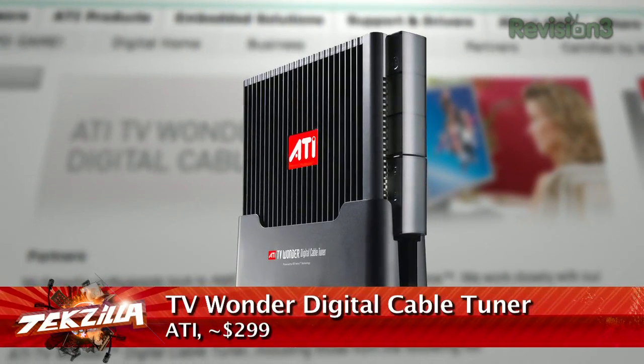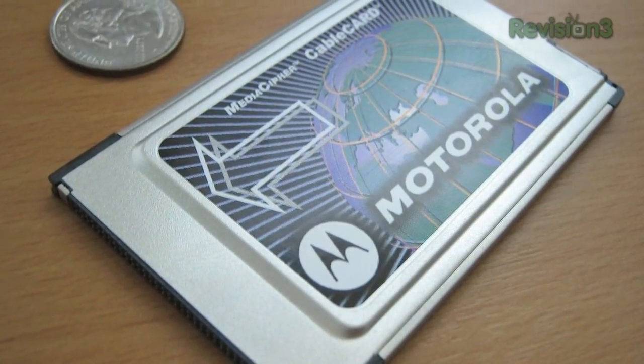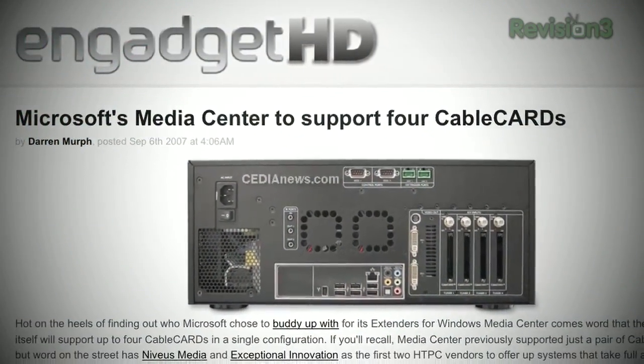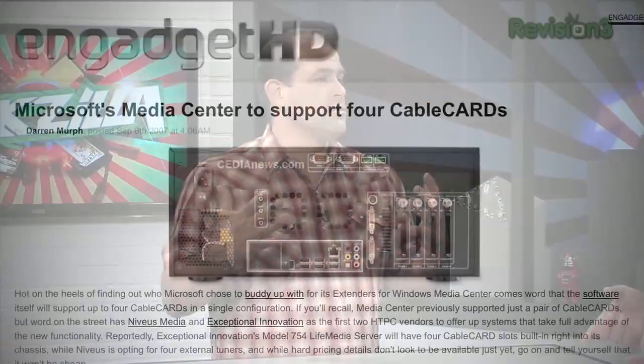That is actually an external or an internal tuner device that gives you the slot you need to plug a cable card into. A cable card looks just like the old school PCMCIA or PC card slot cards. Cable cards are designed to allow you to plug the cable line from your local cable supplier into the back of your Windows Media Center PC or some other PC-based DVR. Totally. They're just impossible to find.